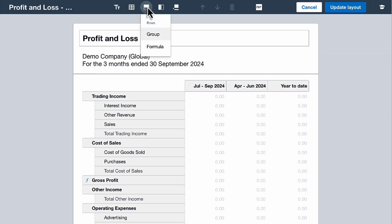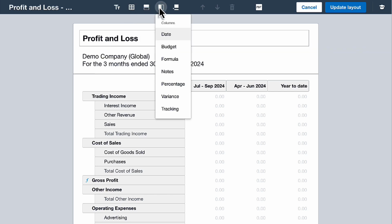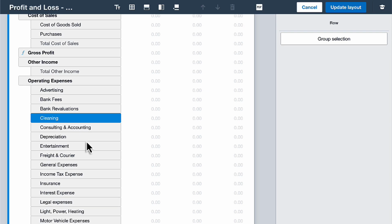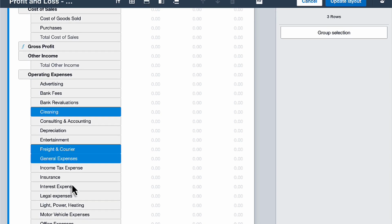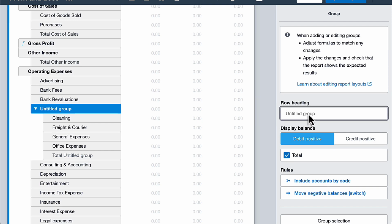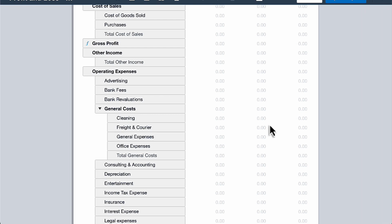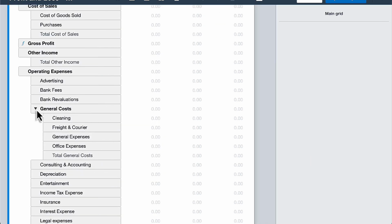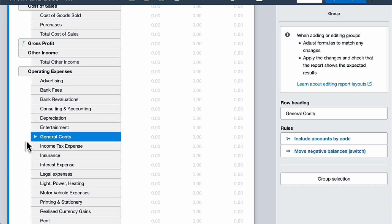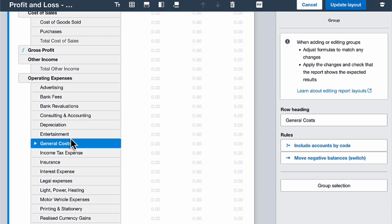Here you can add formulas and columns. Group accounts together and choose how to display those groups. You can even drag and drop individual lines or groups. There are lots of features to help you get the reports exactly how you want them.